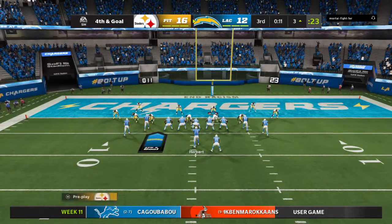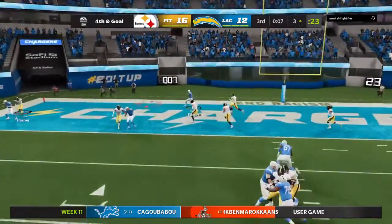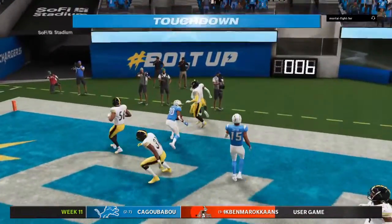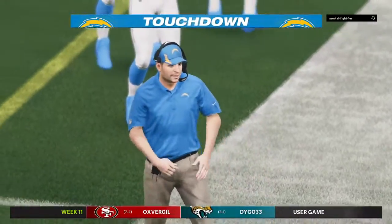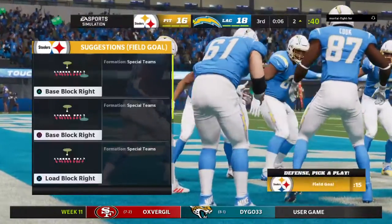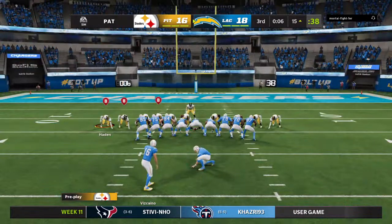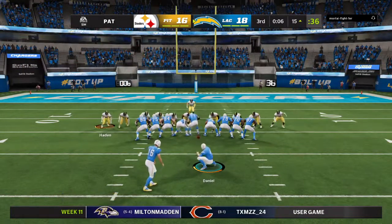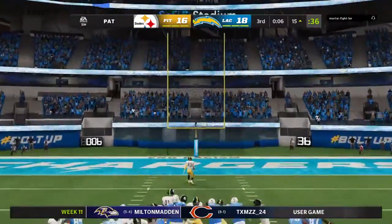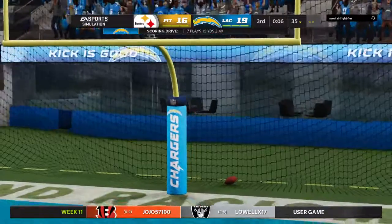4th and goal from the 3. They snap it to Herbert. And this will be caught in the end zone for a Chargers touchdown. Austin Eckler with touchdown number 7 on the year. And the Chargers capitalize on the short field as they take it in for 6. Extra point splits the uprights, and that gives them a 3-point lead.